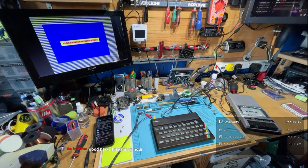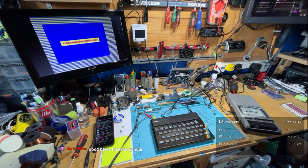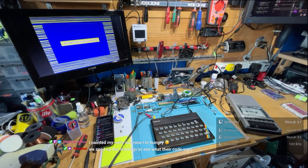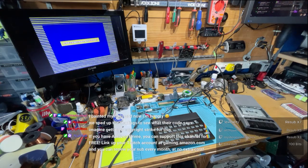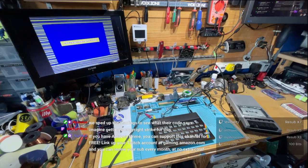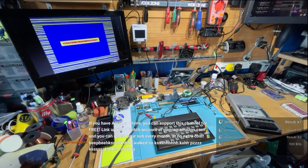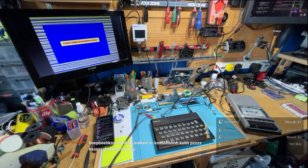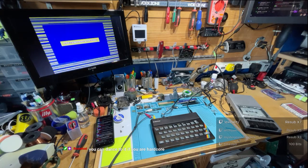I guess this is software piracy, really, because until I started talking over it, anyone who could record this audio could play it back into a Spectrum. Imagine getting a strike for this. Yeah, absolutely. Incidentally, this is 48 kilobytes of data. This is how long it takes to load 48 kilobytes of data into a computer. Hardcore, very hardcore, yeah. I don't know what drugs are necessary, but there you go.